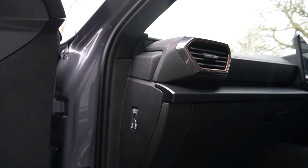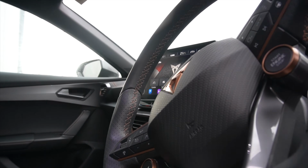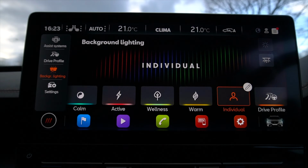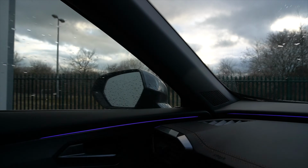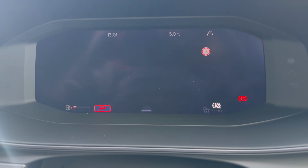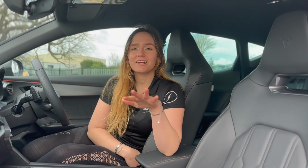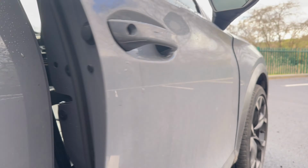And you'll easily remember that you're in the Cupra, with the finishing touch of the leather dash suiting it perfectly, as well as my favourite part, the heated sports steering wheel with the start button and the Cupra button. You'll also get a 12-inch infotainment system which can control your mood, ambient lighting, a great touch at night, and it's literally a digital display for everyone. And you know you're in a quality car when the door shut sounds like this.